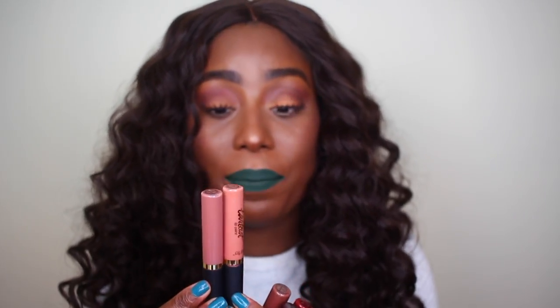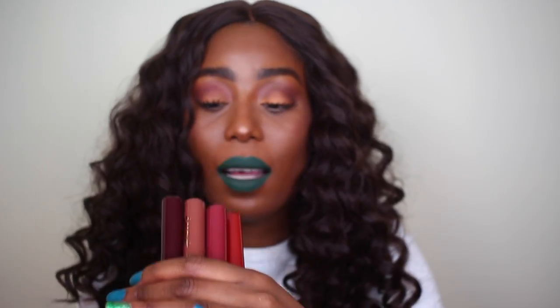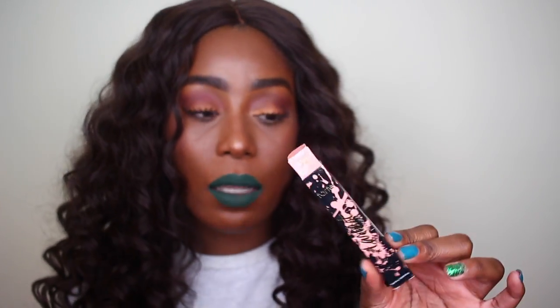So these are the shades that I picked up. I didn't realize that I picked up 2 light colors. I don't think this will look good on me, but you know me, I'll try it out. These are the 4 colors that I like. This is the packaging that it comes in.